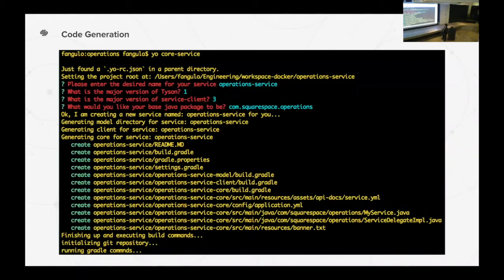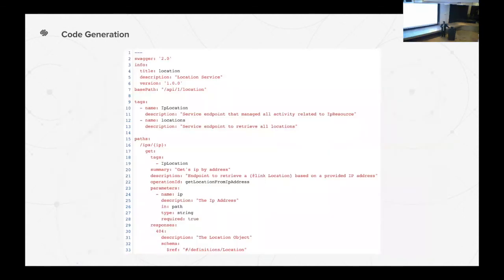And all you have to do is say, yo, I want the core service. And then you type the things that you want your service to have. So in this particular example, I'm building an operation service. I'm using the latest version of Tyson and the latest version of the service client. And I define my Java package, my base Java package, and it will generate a bunch of boilerplate code for me and create a repository, a Git repository that I can then push into our Bitbucket or GitHub accounts. So now you have the base for your microservice. But then what do you do as a developer?